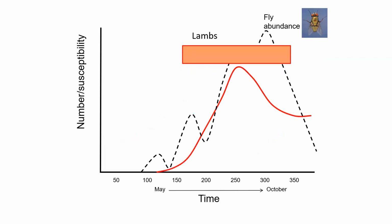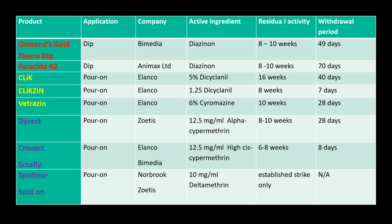For lambs, it's relatively straightforward. Of course, as they increase in susceptibility over the course of the year, then they need to be protected at that period of peak susceptibility. In terms of what products can be used, there's a wide range of different compounds. Essentially, the organophosphates, the insect growth regulators, and the pyrethroids are the three classes of product which are available. However, generally, the advice these days is not to use organophosphates for blowfly strike, because really we want to try and preserve those compounds for use against sheep scab.